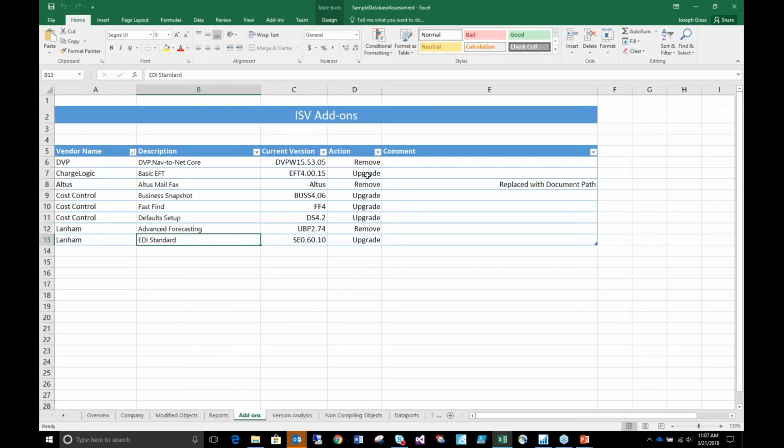And just as Dynamics NAV comes out with new versions, most of the add-on vendors also come out with a new version. They improve their product, they make it work with the new version. And so we obtain the latest version, with all of their enhancements, and use those. So that's the add-ons tab.